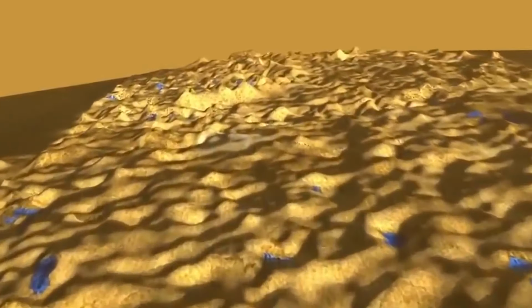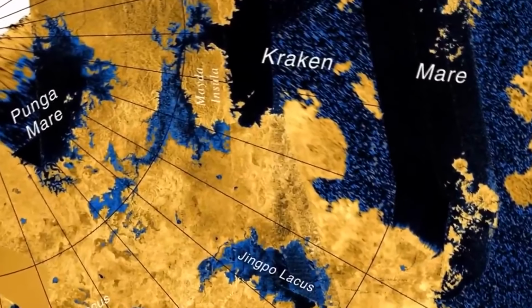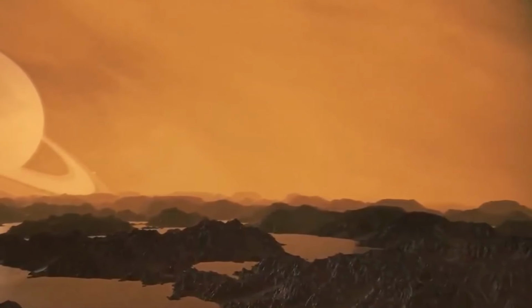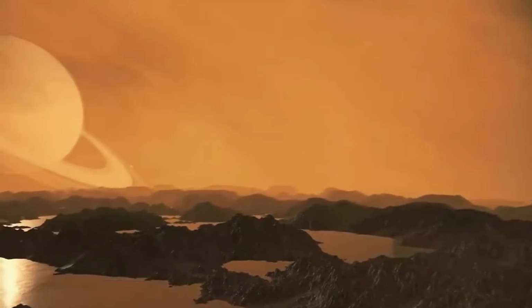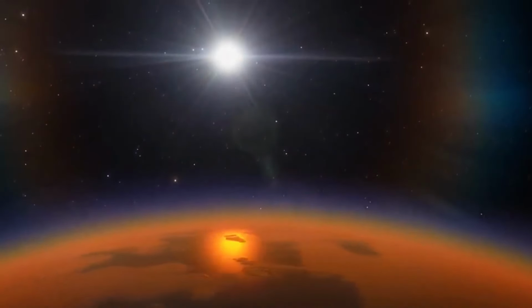The seas on Titan are mostly composed of ethane and methane. There may also be propane, acetylene, and small amounts of hydrogen cyanide. You know, opening a chemical factory would be no problem. Animations from the photos show periodic changes in the coastline, which is attributed more to the waves.